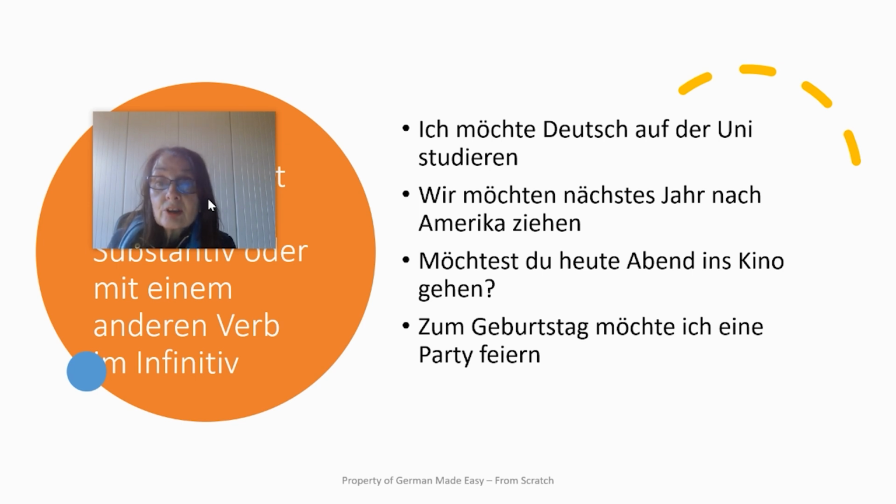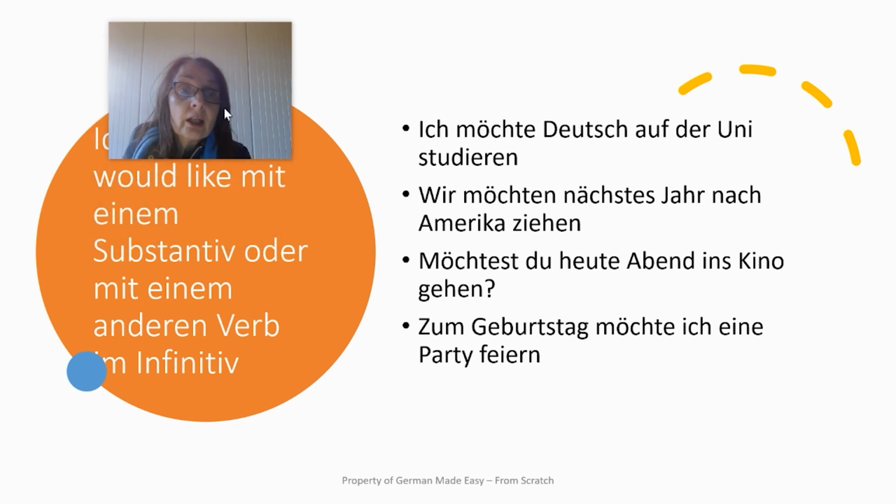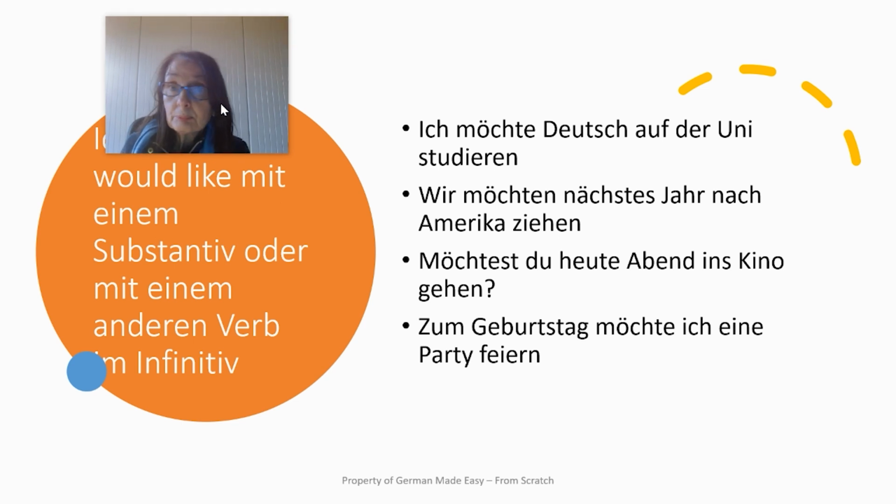Zum Geburtstag möchte ich eine Party feiern. And for my birthday, I'd like to have a party. But you can have ich möchte also with the noun. Ich möchte ein Kilo Bananen oder Tomaten. I would like, when you're being very polite in a shop, ich möchte, I would like, that is very polite and nice to be. Politeness is always ein gutes Verhalten, good behavior, gutes Benehmen.